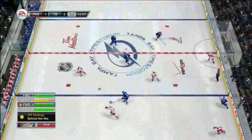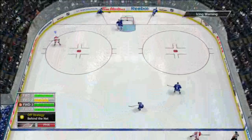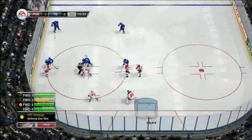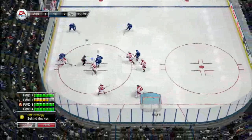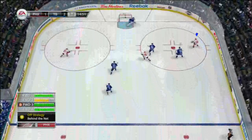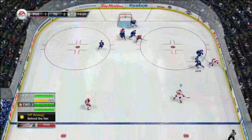Morris. The Bolts on the touch-up. That'll be icing. Controls that one. Into the offensive zone. 3-on-2. Offensive chance denied with that poke check. Back to the point.